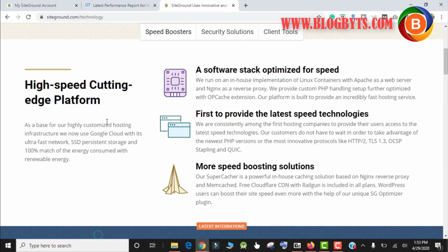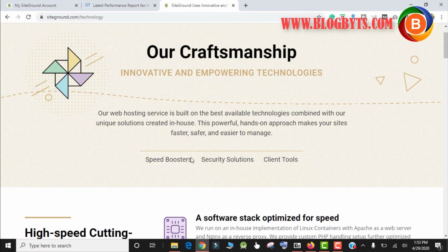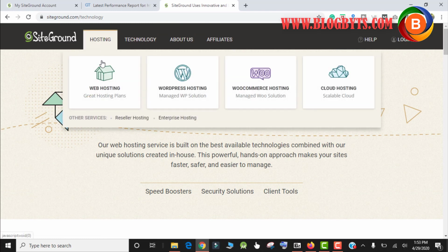This is the speed boosters. SiteGround has their own cache plugin called Super Cacher, which will speed up your site like anything. Personally, I'm using the Super Cacher with WP Rocket, and that's how I'm getting a good speed. This is one of the companies that has their own caching plugin, which is really good.